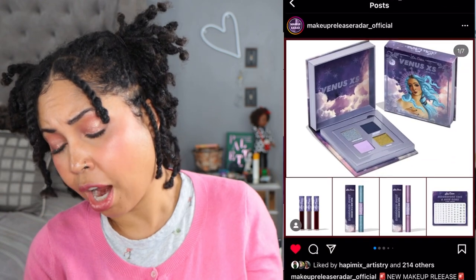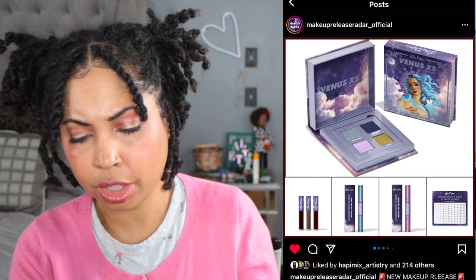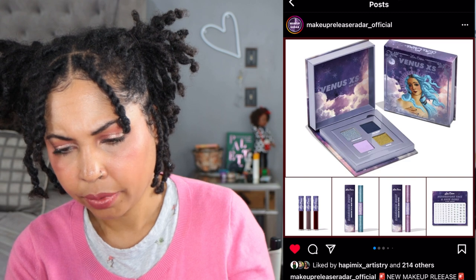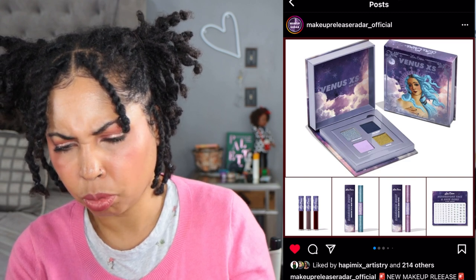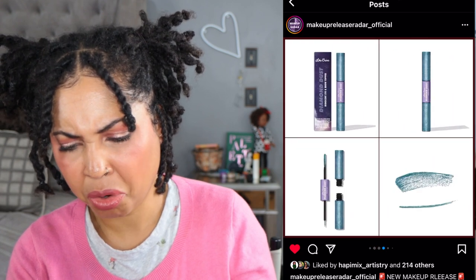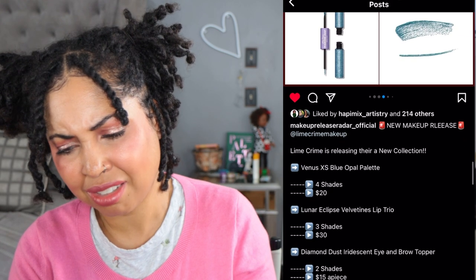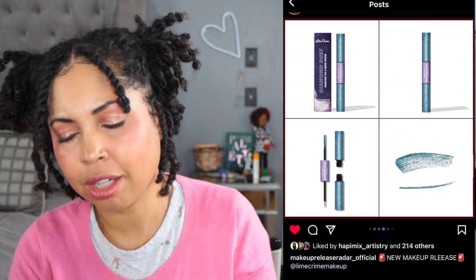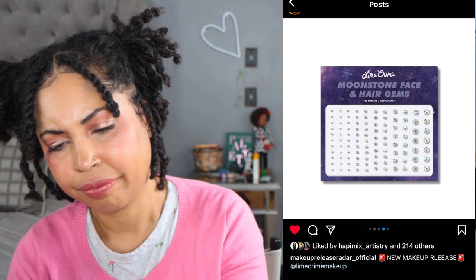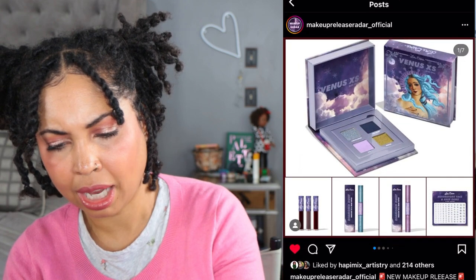Well, Lime Crime. Everyone's coming out of the woodwork. So Lime Crime is releasing a new collection, the Venus XS Blue Opal Palette. There's a lip trio. Ooh, and there's, no liner. Oh, this is an eye and brow topper. I do not want to top my brows with this. No. And these hair, okay. This is a no. The face gems, this is too much. No. If you're interested though, it is available now.